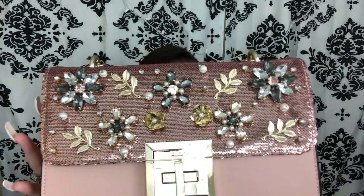It's such a statement. When I wore it, everybody loved it. I got so many questions. I believe this retails for about $65, and I think I got it for $35 maybe, on sale. And then the matching shoes were about the same cost. I love that bag. I keep it up as display in my room.